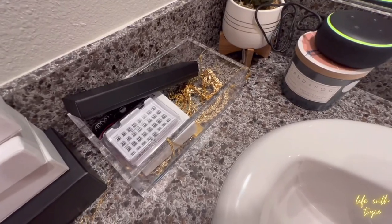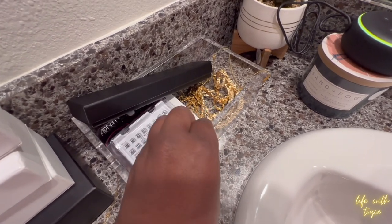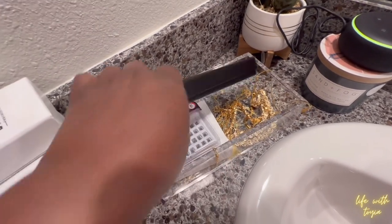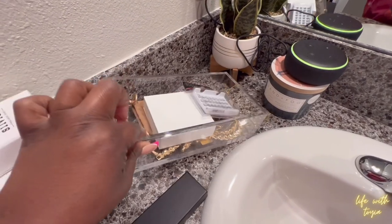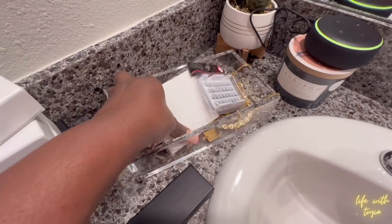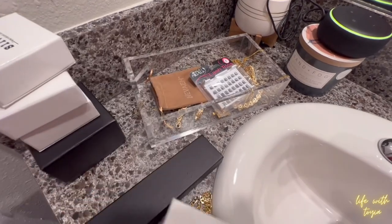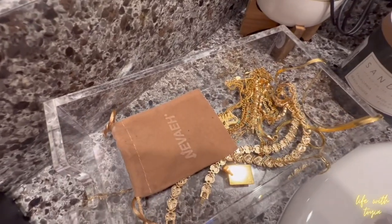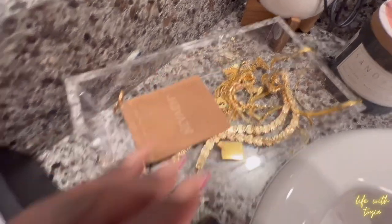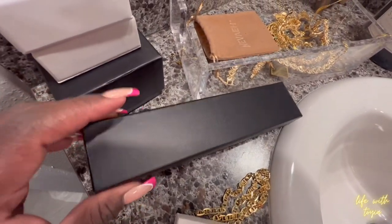So this is what my jewelry is in over here on the side. Y'all remember that Amazon haul I had, that face tissue thing? Yeah, that is what is currently in here. So I am going to take all my necklaces out. I have a couple of rings in here. Here's London's necklace that her dad had made for her.